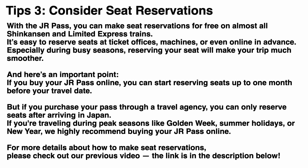Tip 3. Consider seat reservations. With the JR Pass, you can make seat reservations for free on almost all Shinkansen and limited express trains. It's easy to reserve seats at ticket offices, machines, or even online in advance. Especially during busy seasons, reserving your seat will make your trip much smoother.